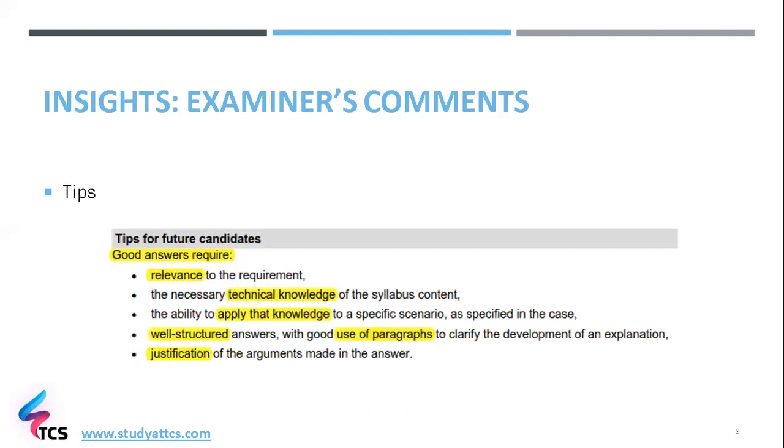Right. So let's try to figure out what the examiner is telling us. I've taken this information out of the examiner's report, which I said is publicized after every case study. So let's look at what the tips are. Tips for future candidates: good answers require relevance to the requirement.